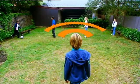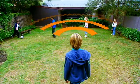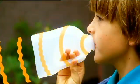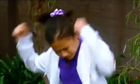When we speak, sound waves travel out from our mouths in all directions. They get thinner and weaker the further away they travel. But Jordan's simple megaphone channels the same sound waves in one direction. Because they're not spread out as much, they sound louder and stronger. He scores! A blast! A goal!